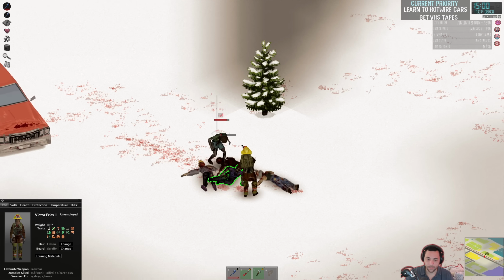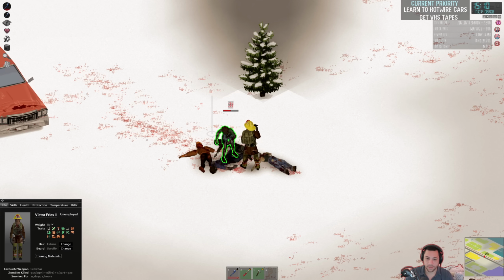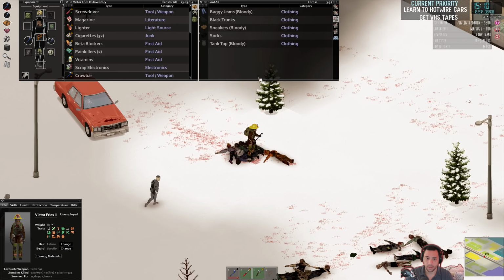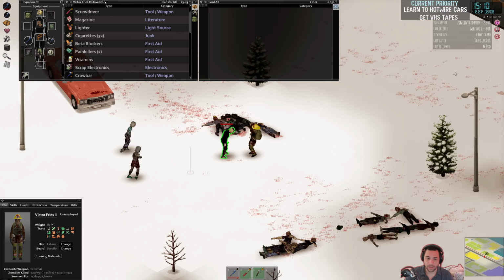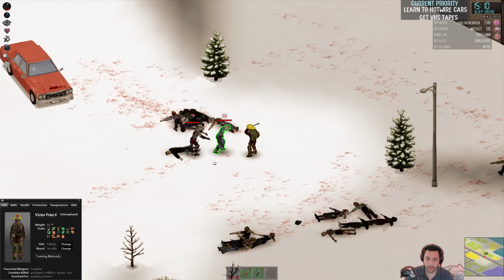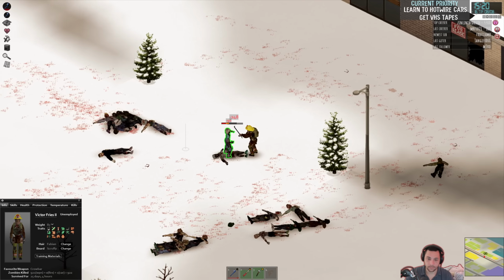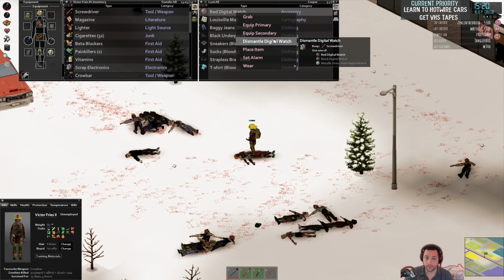Ooh, good crit. 310 damage on that zombie. Those are numbers I like to see. So I'm exerted. So I'm really hoping I'll be able to take a break in a minute. Crowbar is soon to give out, I think.